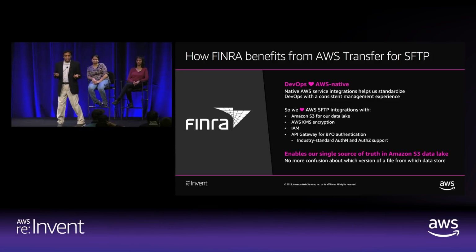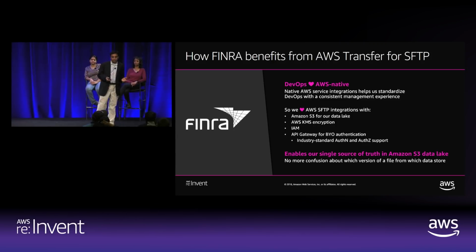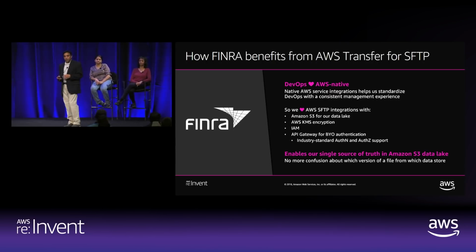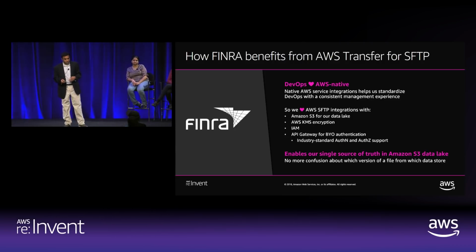We are a financial regulatory organization, and we are big on security, so having KMS encryption is extremely critical for us. And as I described in the architecture diagram, we are doing a bring your own authentication mechanism through API Gateway and Lambda, and it meets the authN and authZ requirements that we have for our authentication.